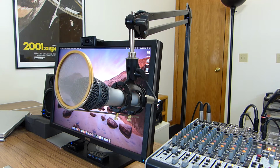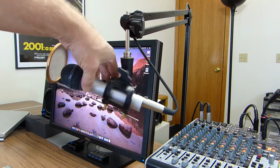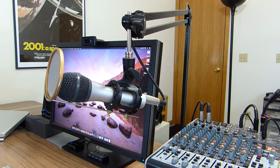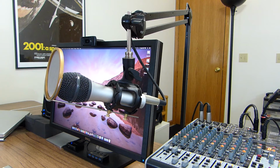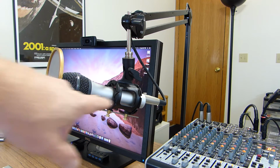The cool thing about these mics is not only are they XLR, but they also have a USB connection in the back. That's really nice. But I think the main thing is that the sound quality of these mics pairs very favorably with the Heil PR40. When I bought mine, they were like $35. Now they're about $60. And by the way, I'll have a link to everything I'm talking about on Amazon.